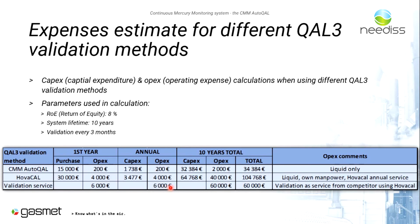6,000 euro is for 4 times the validation service for the plant. So over 10 years, our cost may be 34,000 euro, but the validation service is already double our cost. If you use an external calibrator, it may be more than triple our Gasmet cost. Further, they involve a lot of manpower, electricity, and annual service for the calibrators.